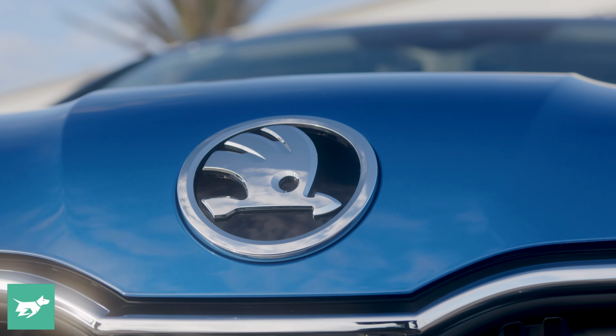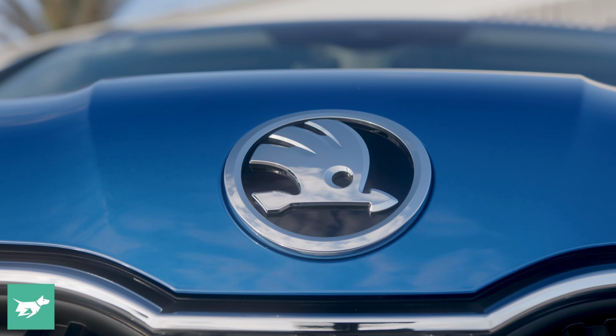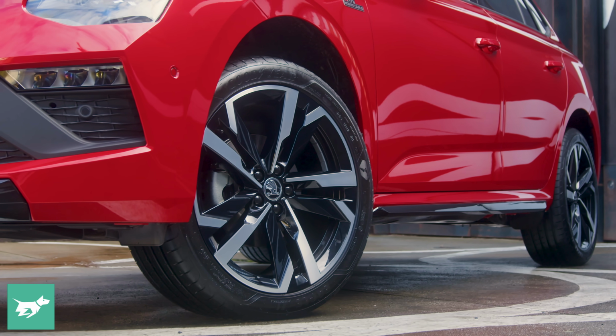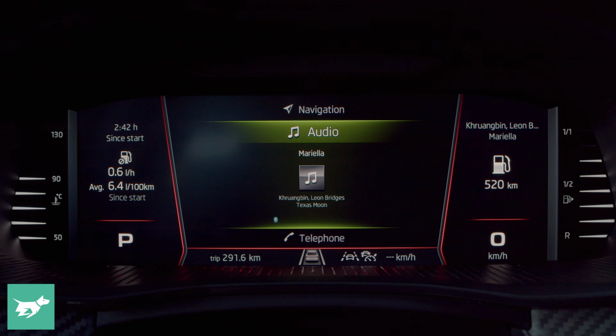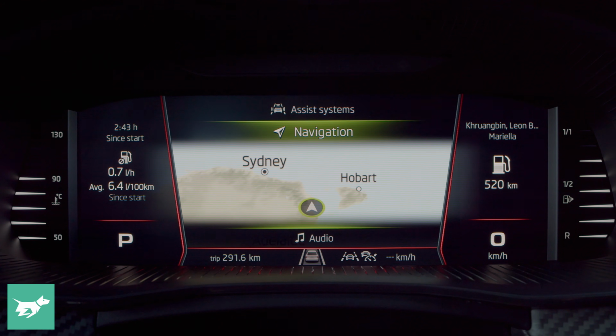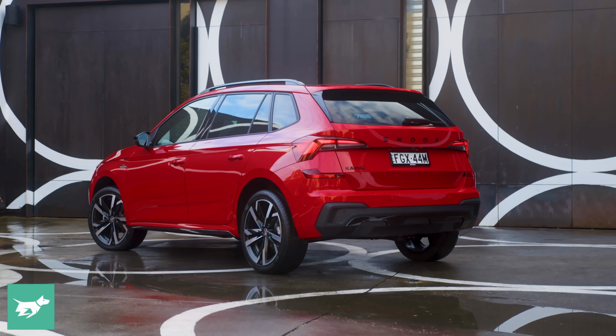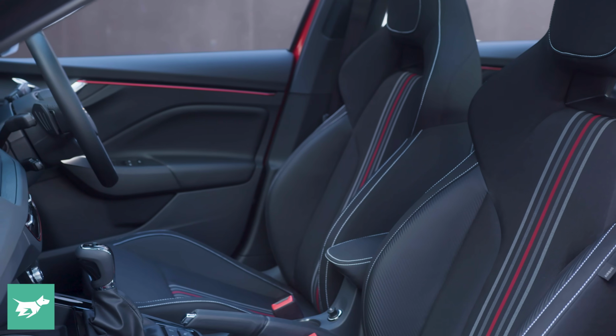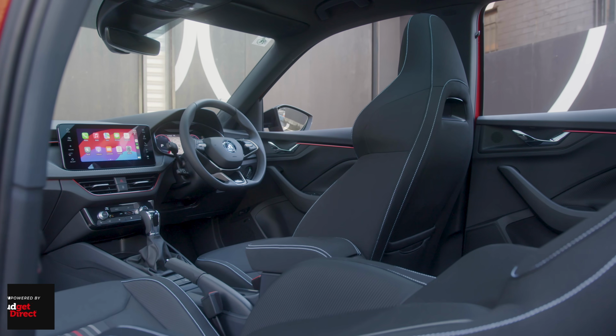A signature pack is also available for this entry Select grade, which is priced at $4,200 and adds larger 18-inch alloy wheels, a 10.25-inch digital instrument cluster, privacy glass, a powered tailgate, park and travel assist, adaptive cruise control, suede upholstery, and finally, LED ambient lighting.